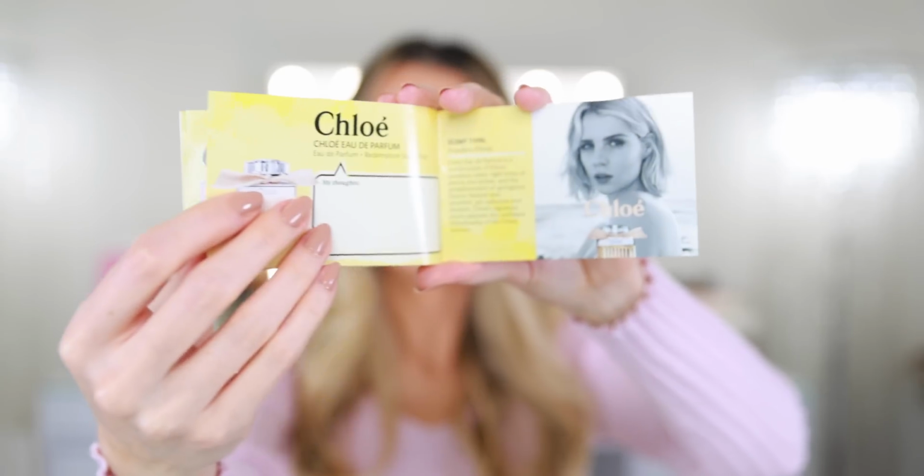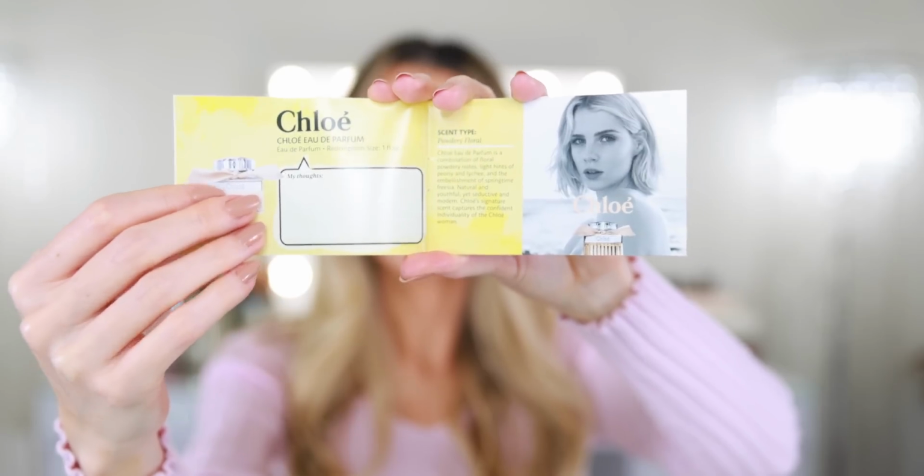The next featured fragrance is Chloe Eau de Parfum. I love that this set incorporated best-selling new fragrances like My Way. Chloe to me is a classic perfume. So beautiful, really hard to beat, especially if you love a classic floral. It is an Eau de Parfum concentration, and the redemption size is 1 fluid ounce. It's described as a powdery floral.